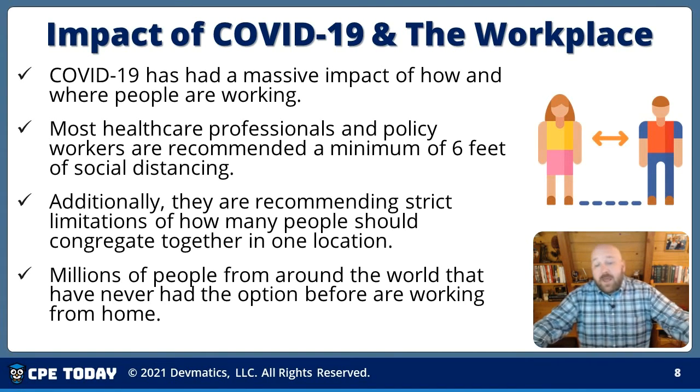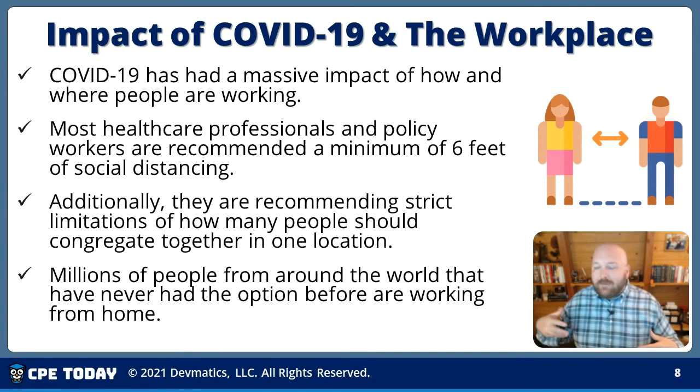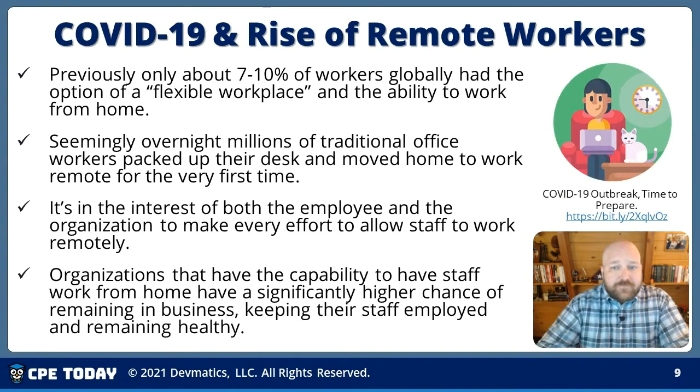And those that are open have very strict health and safety guidelines, and most are enforcing social distancing of a minimum of 6 feet. If you start thinking about an area where there's close proximity, that becomes very difficult in terms of being able to work and what that might look like. There's also a lot of limitations with respect to how people congregate and come to and from, capacity limitations, stuff like that. And most of us have never had to experience anything like this before.